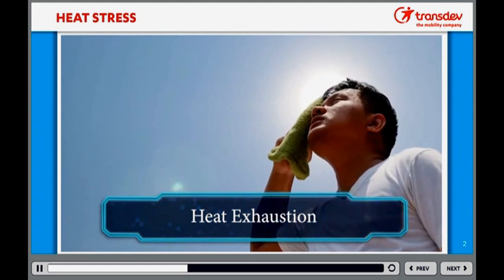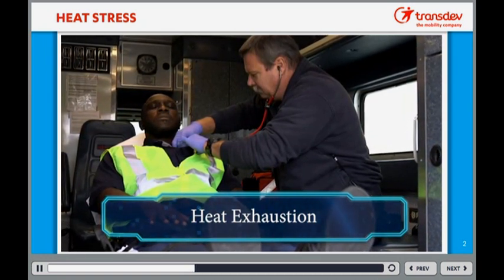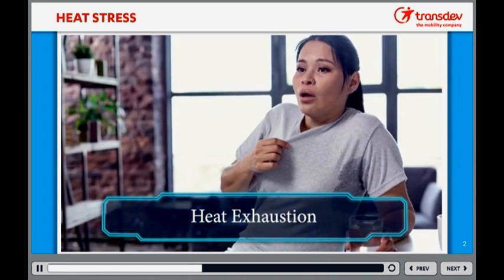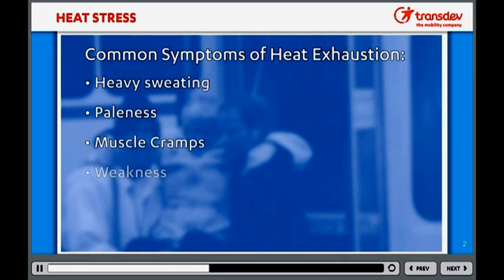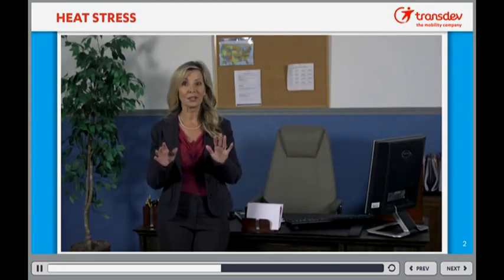Then we have heat exhaustion. Heat exhaustion isn't just uncomfortable, it's detrimental to your health, and it can lead to even more serious problems. Heat exhaustion develops after repeated exposure to high temperatures over a couple of days. You're especially at risk if you're dehydrated. Now, heat rash and heat cramps can lead up to heat exhaustion. Symptoms may vary, but here are some of the common ones. Heavy sweating, paleness, muscle cramps, weakness, dizziness, headache, nausea or vomiting, fainting. Your skin may be cool and moist, your pulse rate is fast and weak, and your breathing is fast and shallow.